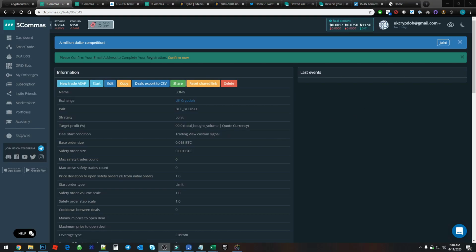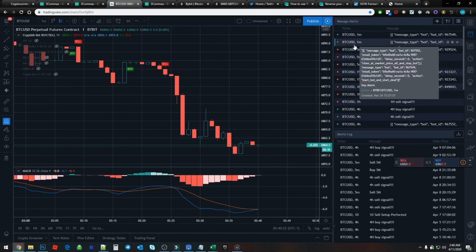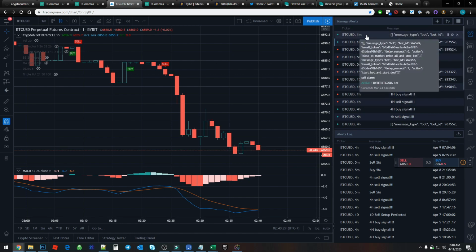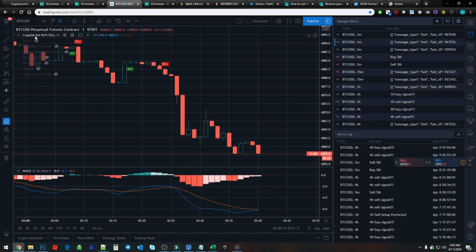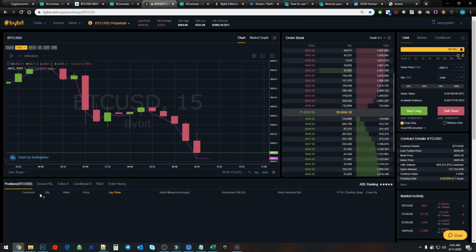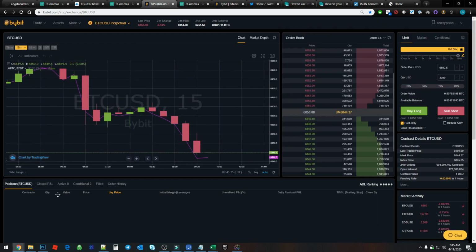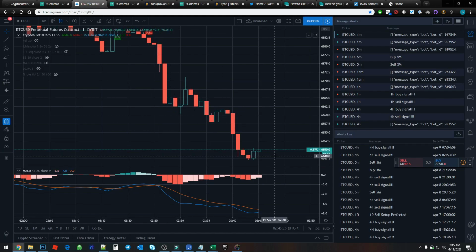All right, so to test the bots out, what I did was I created some 1 minute. You would never do this in theory, but just to test the strategy and show you that the bots do work, I created a 1 minute buy and 1 minute sell on this specific indicator here for my crypto bot buy sell. As you can see here, the market's starting to come up a little bit on the 1 minute. If we go over to ByBit, you can see there are no positions placed yet. Our bots are turned off, so we have no bots turned on. We don't have any positions placed yet, and we're just going to watch this.